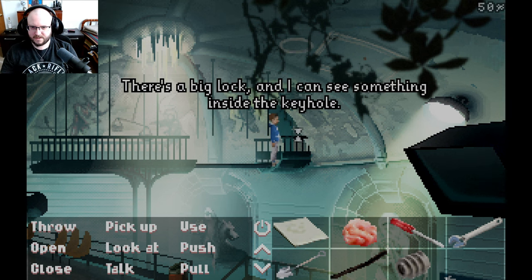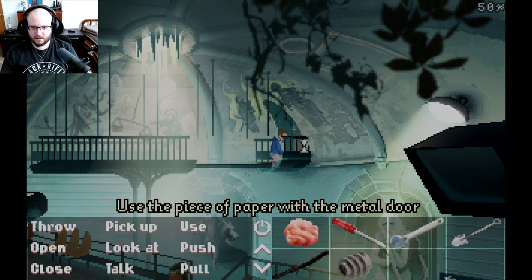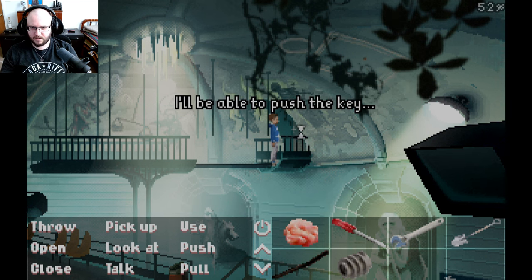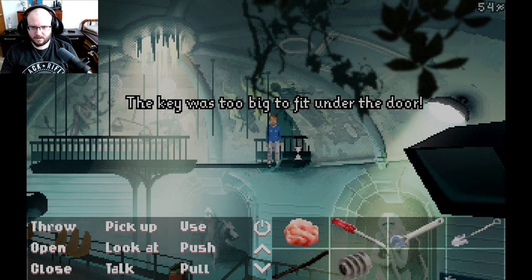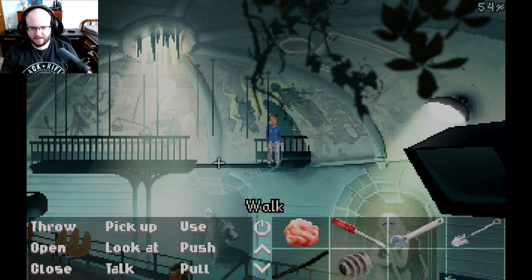Metal door, I can see light underneath. There's a big lock. I can see something inside the keyhole. It's the key. Oh, well, that's easy to figure out. Use the paper under the door. And then use the screwdriver to push the key out. All right, pick up the paper. Okay, pull the paper from the door. No, what? The key was too big to fit under the door. Stuck on the other side. Okay.